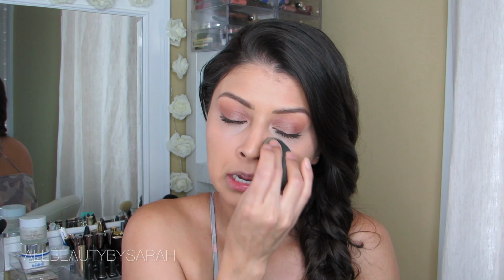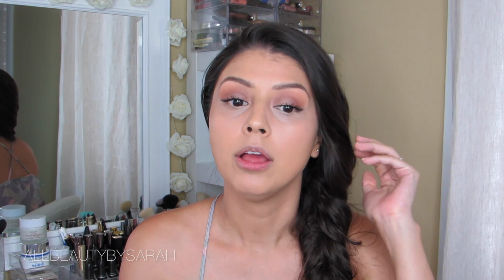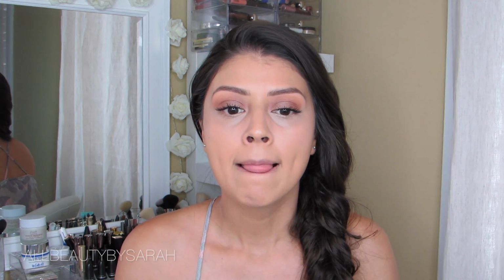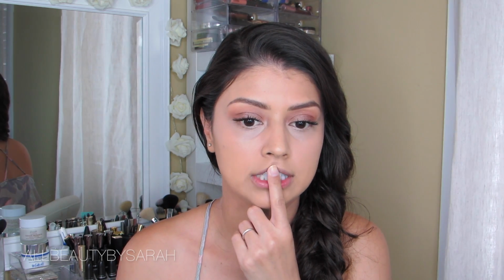I am debating on whether or not to set my under eye area, because I usually set it, and this claims to be creaseless, and that is why I set my under eye area, so that nothing creases on me, because regardless of what I use, guaranteed it will crease on me. So I'm kind of on the fence as to whether or not I should set it. If it says it's creaseless, then it should be creaseless without setting it, right?